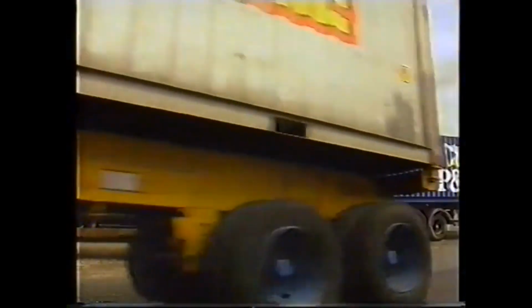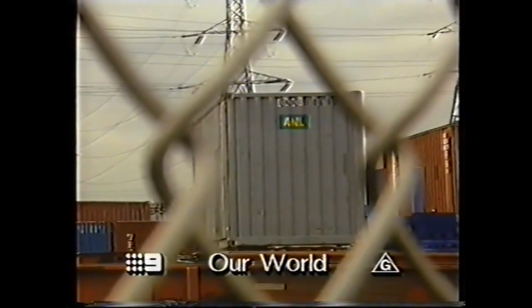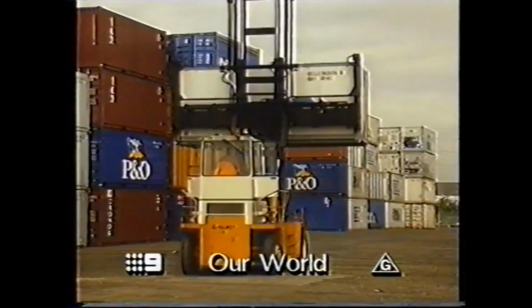At the Barking container base near London, somewhere in a sea of containers, a lonely locomotive waits to be claimed like a puppy at a lost dog's home.